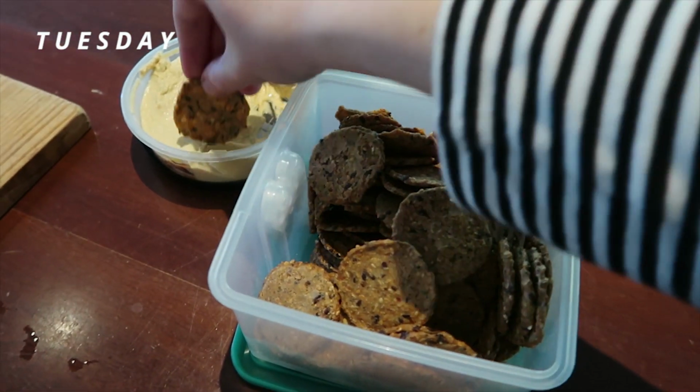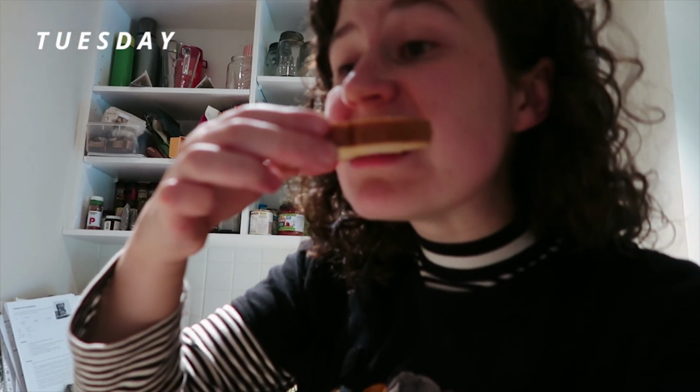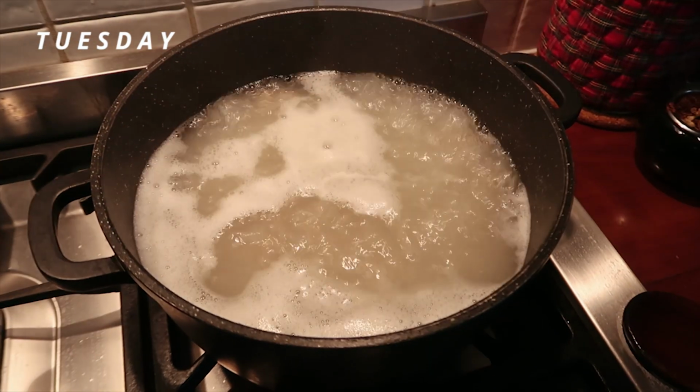Then I snacked with some hummus and these like Mary's flax crackers, which are always great. Very crunchy, but super good. And then another snack, wow Phoebes, was this piece of gluten-free toast with vegan butter and rice malt syrup.